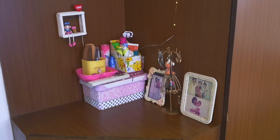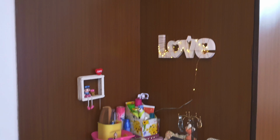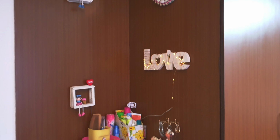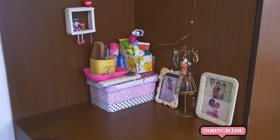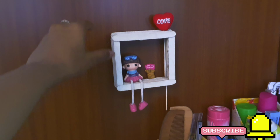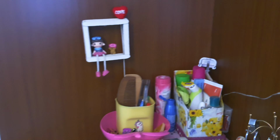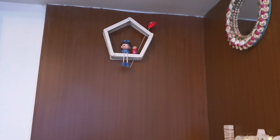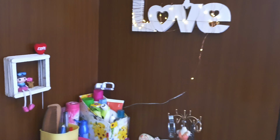Once you enter the room, you will be able to see this part of the room. The theme I have chosen for this room is pink, so mostly all the products will be in white and pink. In this section, I have used ice cream sticks and made this shelf, and I have spray painted it white. I have made two shelves, and I have kept some small dolls inside.